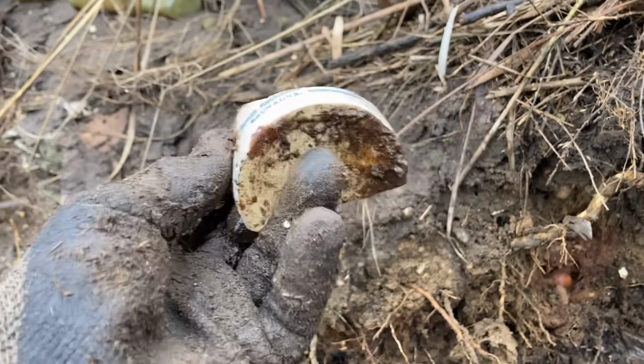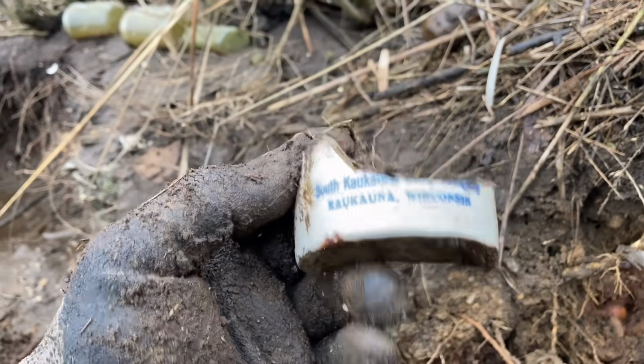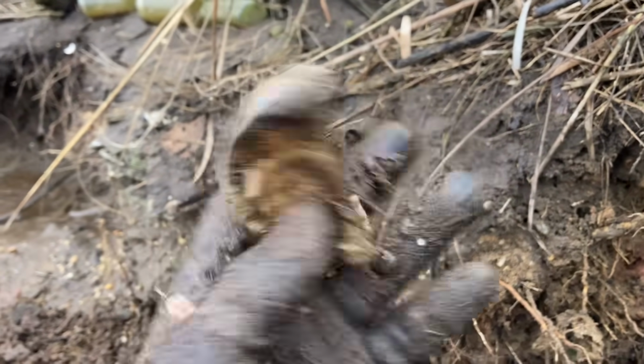We got a destination here. South Kaukauna, Wisconsin. Some kind of company. That would have been a cool piece intact. So what have you?